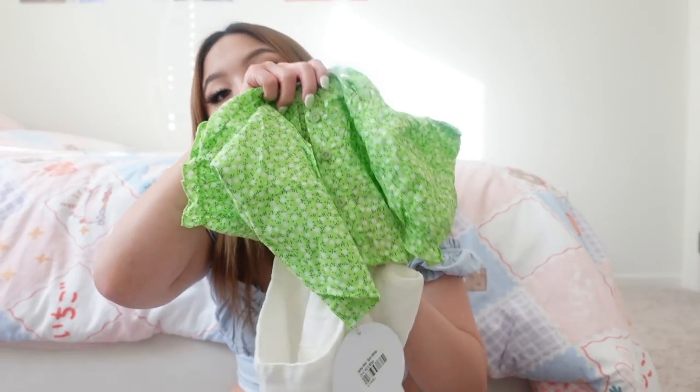As you can see, I've been really into green lately. This is my fourth green thing that I've gotten in this haul. But I thought these two would look really cute together. You guys will see in the try on, I'm gonna put these on together.